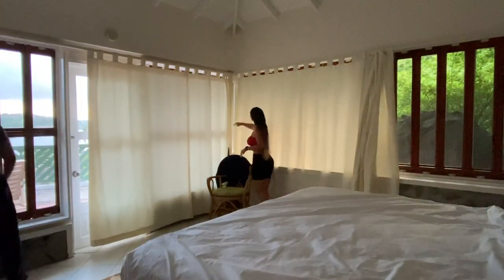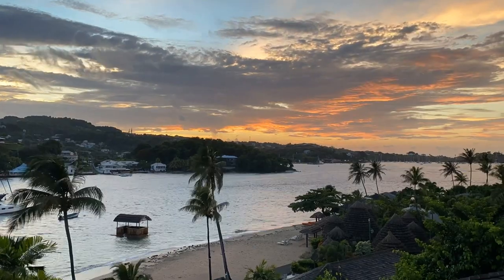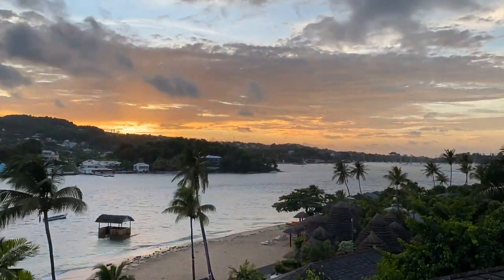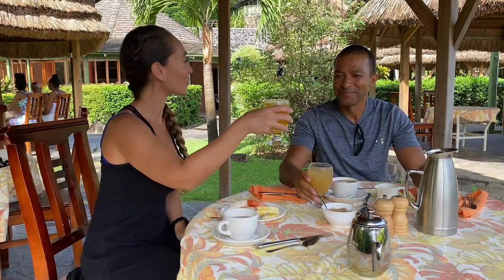I have to say, it's been a lovely start. I pulled the curtains to the side, Kenny and I walked out to the porch and enjoyed this beautiful view of St. Vincent and the ocean. So, where are we heading to now? I'm gonna go get breakfast and then go and explore the rest of the island. Ooh, I can't wait. That sounds exciting. Yeah, it does. Cheers to a great start.